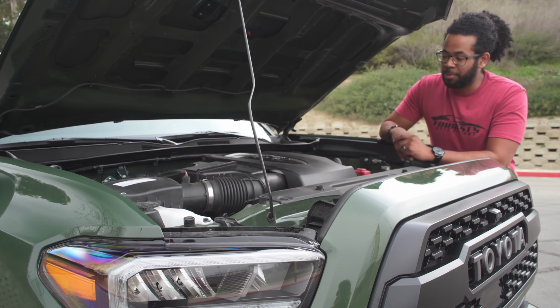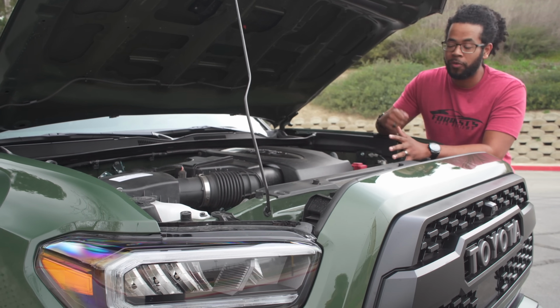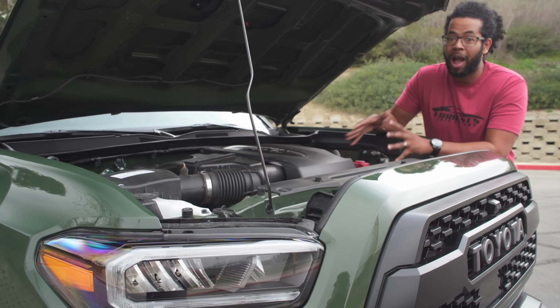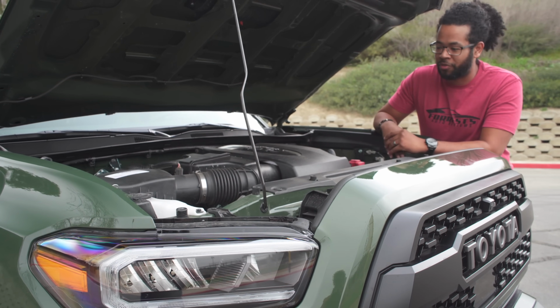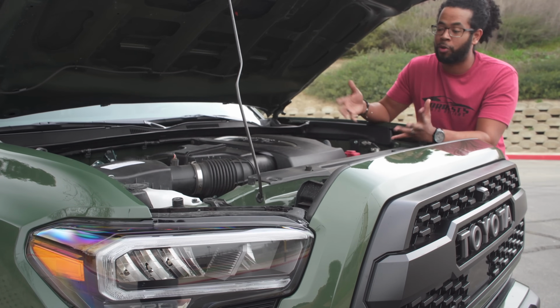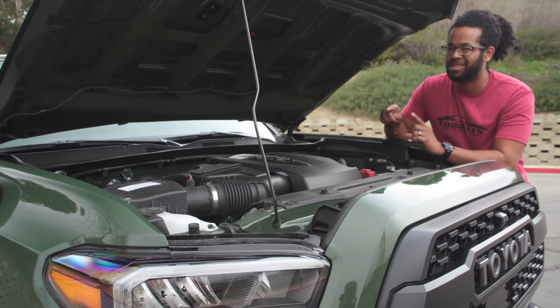But other than that, it's a pretty good system, still 6-speed automatic. You can get this in a manual though if you prefer to shift your own gears. I couldn't possibly imagine shifting my own gears while taking this off-roading. I'm just not capable of doing all of that. It would just seem way too crazy for me. But there are a lot of purists out there who love to have the manual when off-roading, and Toyota still offers you that option. But let's go ahead and get this thing on the road and see how it does.